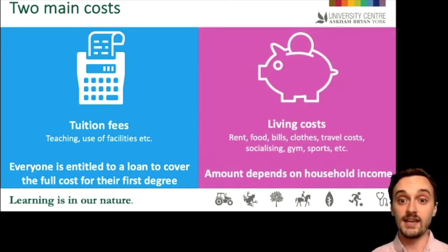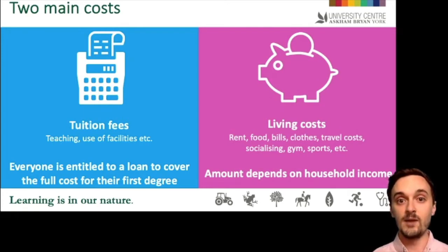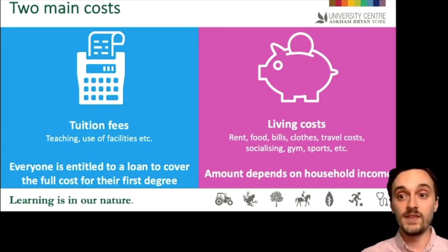The second cost is living costs. So this would be costs with your bills, rent, clothes, food, that sort of thing. And again, everyone can get a loan to help with this. This would be the maintenance loan, and everyone's entitled to at least something. You can apply to the Student Loans Company to have your household income assessed to see whether you could get a little bit more to help with these costs. And we'll come on to that sort of system in a little bit.